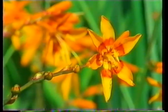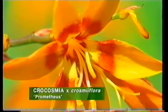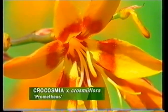Prometheus is a charming orange with a red ring in the throat, very nicely marked Crocosmia, a change from the usual self-coloured forms of orange-yellow, and adds interest in any garden.